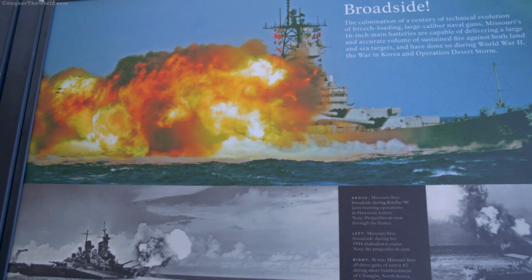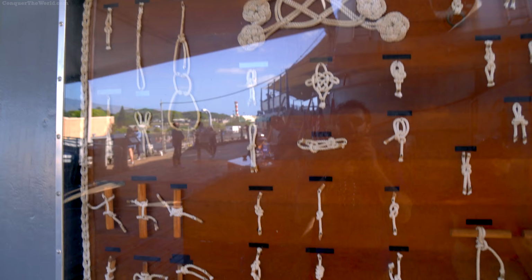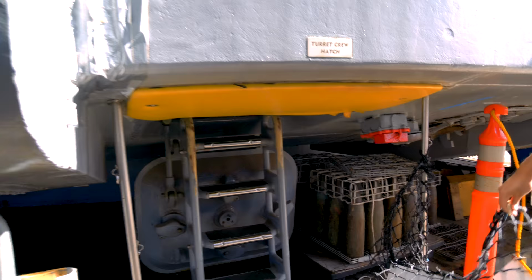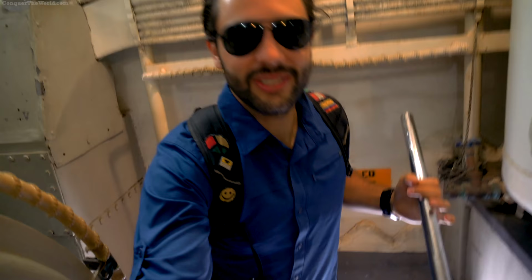This 16-inch gun's huge fireball comes out of each barrel. Check it out. If you're looking for how to do Navy knots, this is Navy knots. All right. This is cool. Welcome back to 1942.